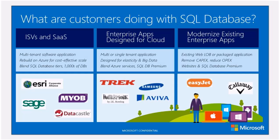Esri is a similar ISV. They have thousands of customers around the world, and every customer has a database, so Esri has tens of thousands of databases. And these are use cases where they go straight to SQL DB. Even if they have to rewrite the application in some ways to adapt to the cloud, that's worth it to them, because the alternative is much, much more painful, which is to set up the infrastructure necessary to manage that many databases. So that's the column on the left, the ISVs and SaaS vendors.